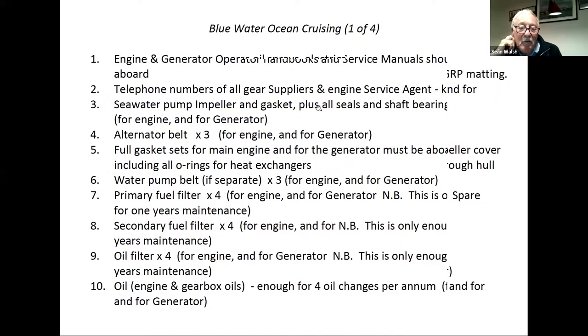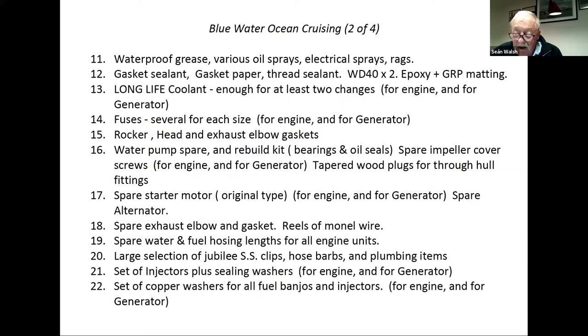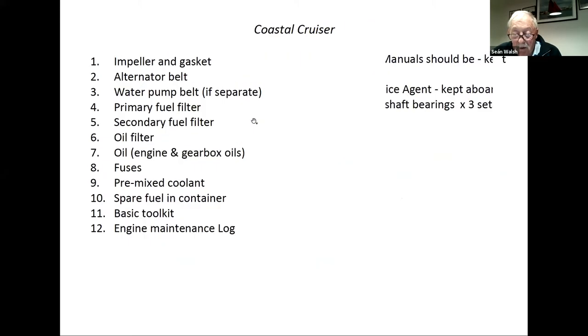Now, Mark will put up a list of the spares that are required for blue water engine repairs. It's a very comprehensive list, and it's absolutely vital. Now, as any doctor will tell you, prevention is much better than cure. So start off, if you're going blue water, with a fully prepared vessel.